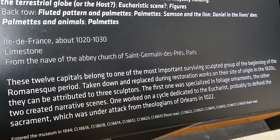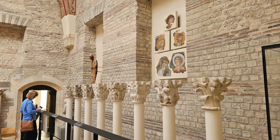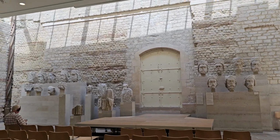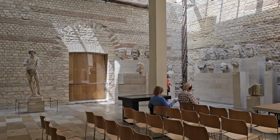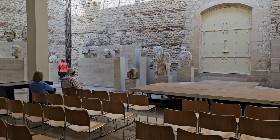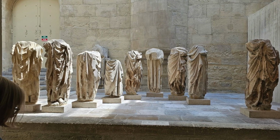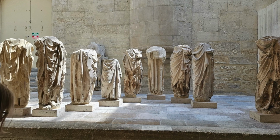It includes all kinds of artifacts from medieval Paris, including stained glass, swords, jewels, and one surprise. It includes the beheaded apostles from the Notre Dame. The revolutionaries thought that they were beheading royalty, but instead they were beheading the apostles. Oopsie. Wrong apostles.